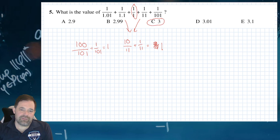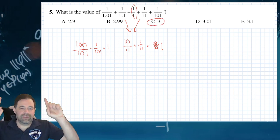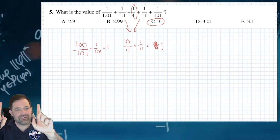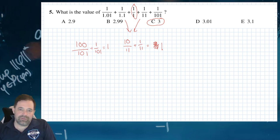Actually, the final answer is going to be that, because you can add the fractions at the end together to get 1, the fractions second and fourth to get 1, and then the 1 in the middle is 1, so it's just going to be 3.